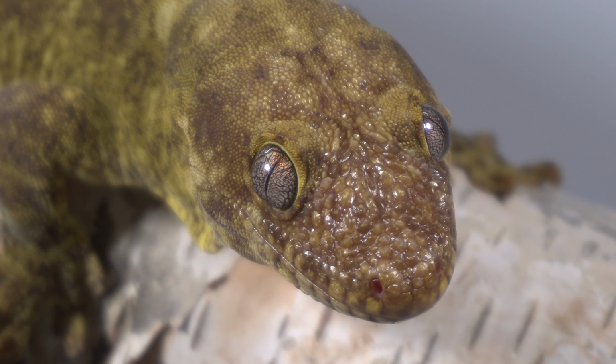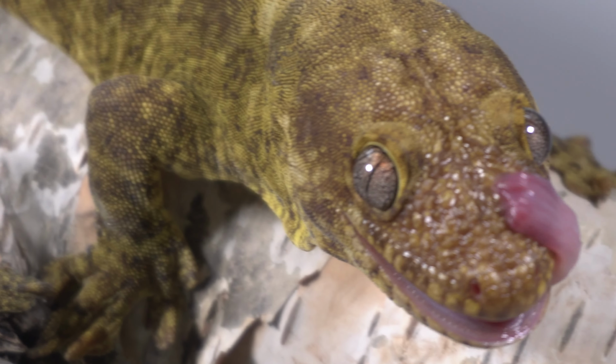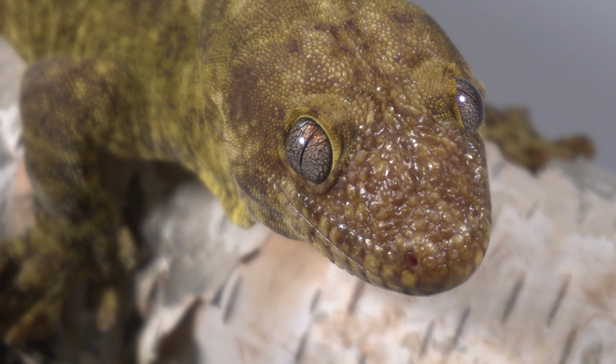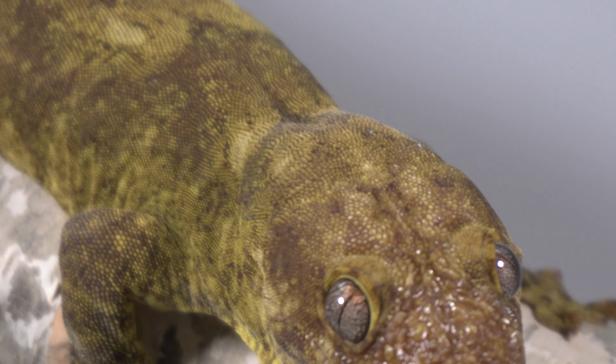An interesting fact about greater rough-snouted geckos is that they are live-bearing, and they will only have 2 babies per year, which is what attributes to their rarity in the hobby, and what also attributes to their very high price tag.